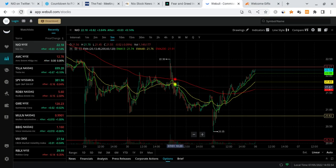So currently NIO's up about 3.84%, a little bit green in the after hours as well, and it does look pretty bullish. But there are some things I want to talk about when it comes to understanding the price action of NIO and what on earth the stock is doing.